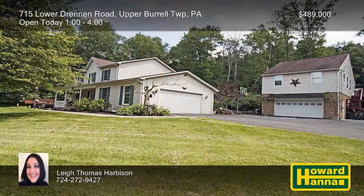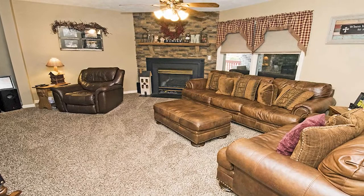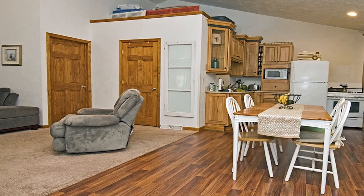You will fall in love with this 4-bedroom, 3.5-bath home on a neatly kept lot in Upper Burrell Township. A stone fireplace fills the far corner of the formal living room, and another accompanies the game room and its wet bar. Hardwood flooring supports the spacious island at the heart of the eat-in kitchen, which also includes appliances. The home also includes a private guest suite with its own kitchen and 2 garages with parking for a total of 4 cars.